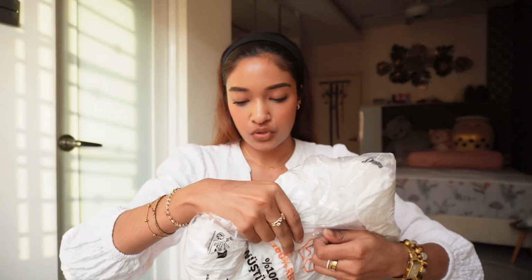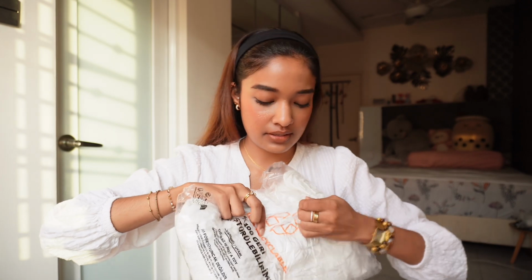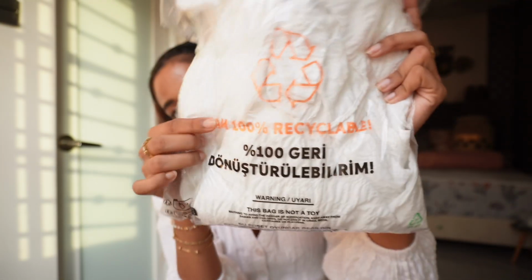White, I'm not sure what this is. It's a dress this time. Love this. The fact about me, I recycle almost all the recyclable items because my mom has a recycling company, and if I don't follow my mom's footsteps, why am I her daughter?